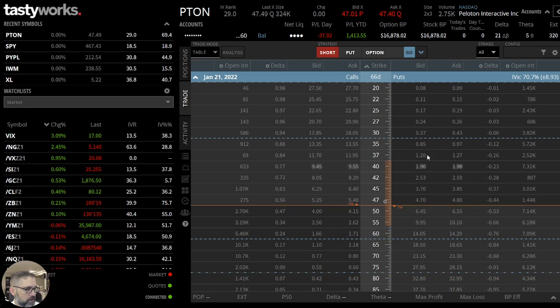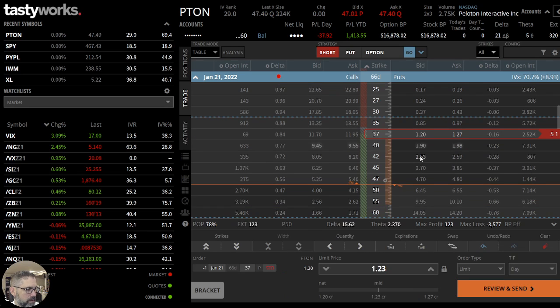Plenty of open interest. More credit received on this one. It's still a little wide with 7 cents. But here we're looking at a pop of 78 and a P50 of 90. So similar probability, lower risk on this one because we're going down to the 37 strike. So I like both. What I'm more interested in doing is taking the 31 days to expiration.